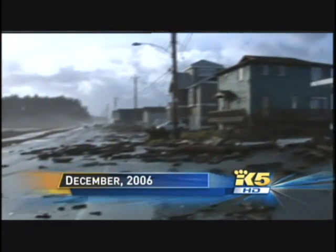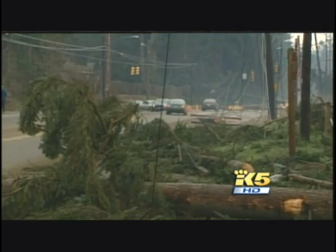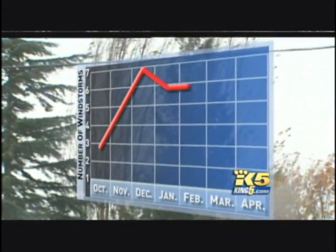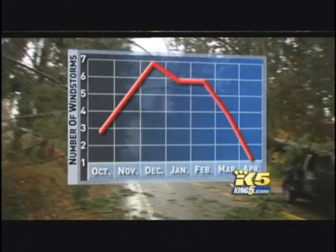In second place, the storm of December 2006. Winds knocked out power to more than 1 million customers, some for more than a week. These historic windstorms, or bombs as they're called, develop and strike most frequently from November to February.